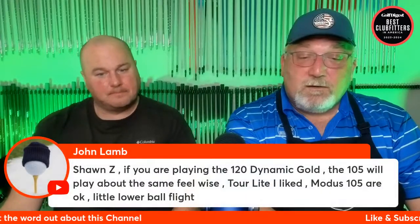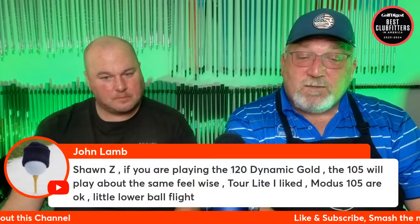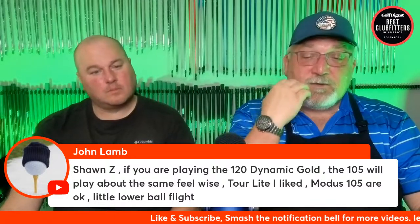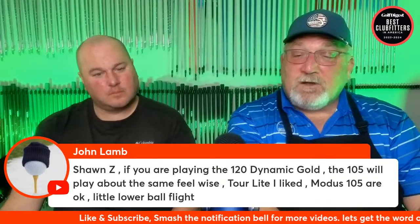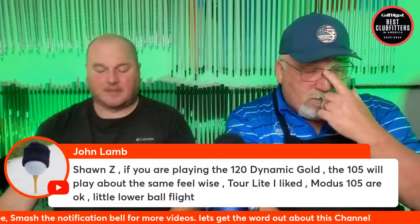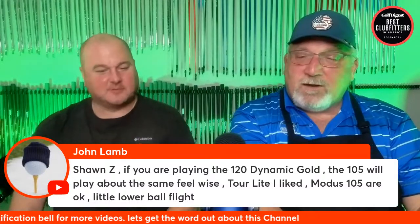John Lamb says the 105 will play about the same. Field Tour Light, I like Modus 105, okay, a little bit lower ball flight. And again, it's all depending on how you load and unload the shaft, which will work for you in that way. That's why you got to get fit.